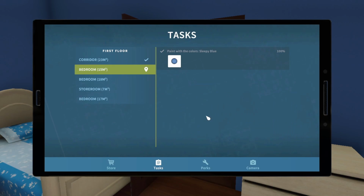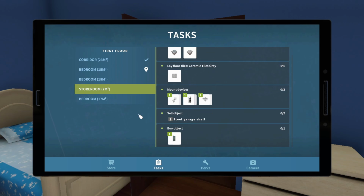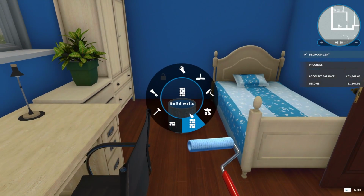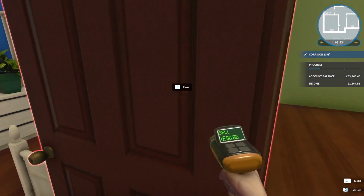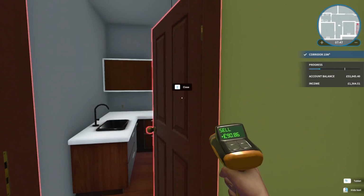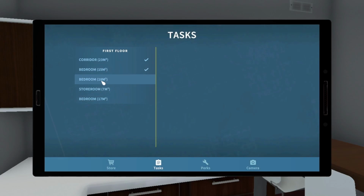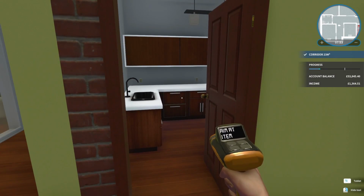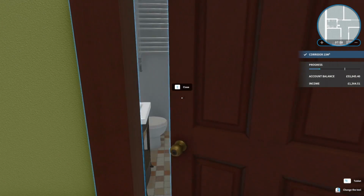Let me see. Tasks. So that one is color sleepy blue. Nope. Nope. Nope. Right, sleepy blue. You are going on the secondhand paint website. Close her up in there. Now, what was this one? Is this a room I have to do something in? Nope, nothing in that room, so back it up and get out of here.